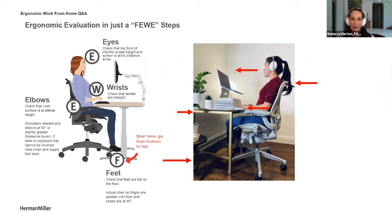So if you have that happening, this is one of my hacks, find something, get creative, look around your home. Maybe it's a cutting board. I have a tiny little Chinese stool that I use as a footrest to allow me to put my feet up on that to where I'm in this perfect alignment and I'm not pressing on the back of my thighs.